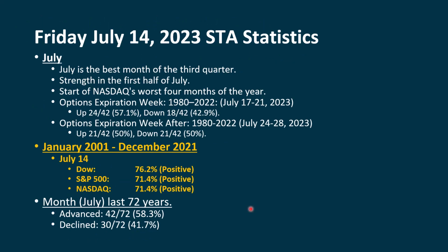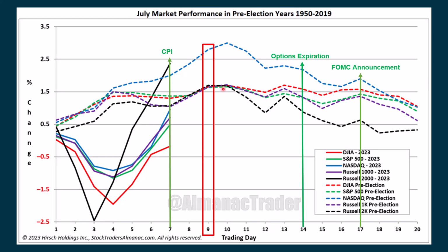Looking at the Stock Traders Almanac statistics for July 14th, we are positive across the board. We're also looking positive on the 9th trading day of the month. We still have another day or so, which could be Friday or Monday's session, before we start to top out and see a little bit of weakness coming into the market.